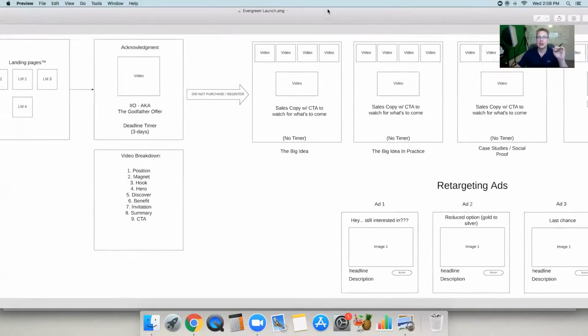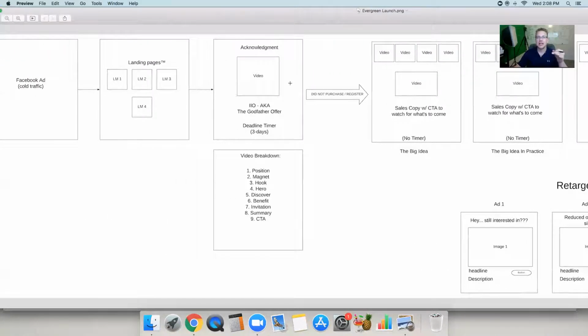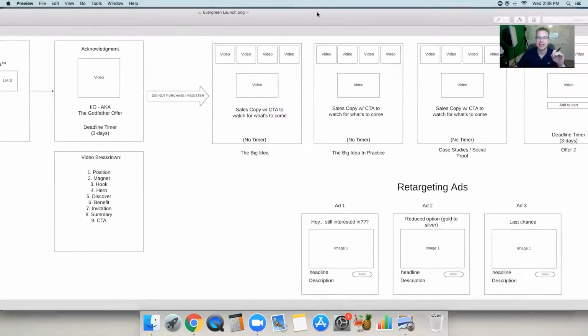And the sequence is now going to be a funnel within a funnel. Everything here so far is done within your CRM and your landing pages, because this is going to then trigger some back-end sequences and all that good stuff. But now look at this cool stuff. You're going to be able to then take the next step.